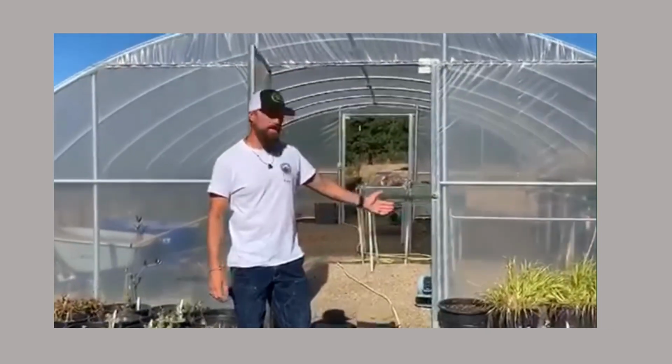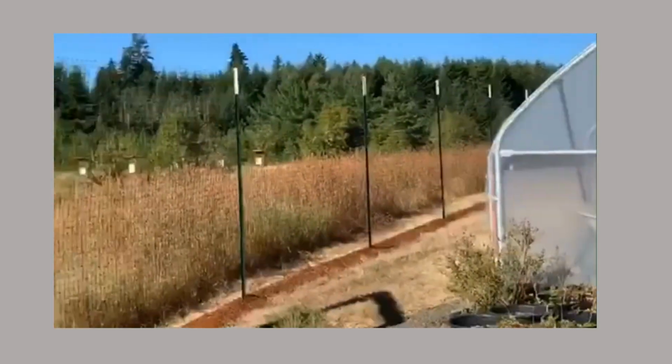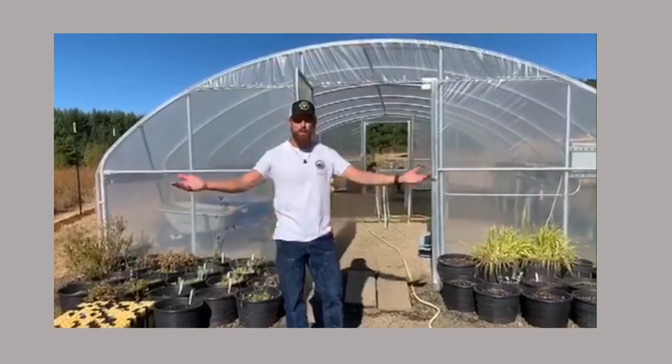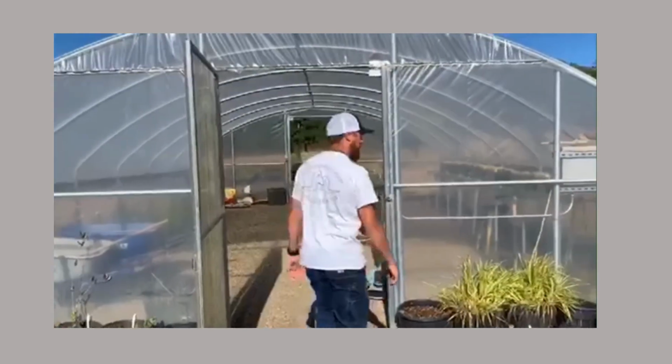We're growing all kinds of native plants in pots. Also down here in the field, we're growing rows of plants, and we use these plants to collect seed. And that seed, once we harvest it, will go out into different sites and we'll grow more plants out in the field. If you want to come in the greenhouse, I'll show you some of the plants we're growing in here.